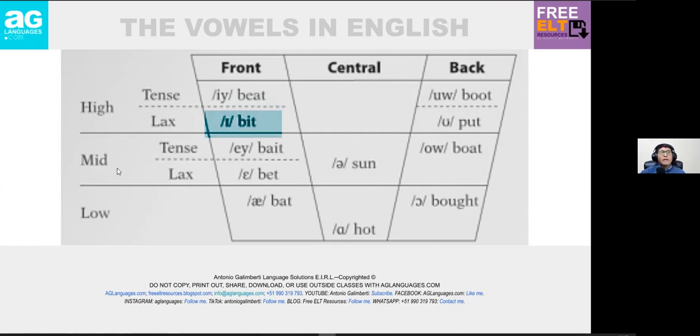Then we have mid position, tense, A, like in the word bait. And then we have the relaxed one, with the epsilon symbol. Again, this may vary, so don't worry about it. The epsilon sounds bet. And then you have the low position with the ash, bat, bat, okay?